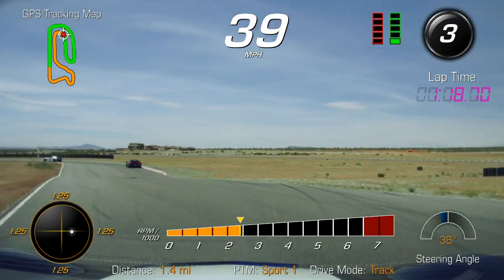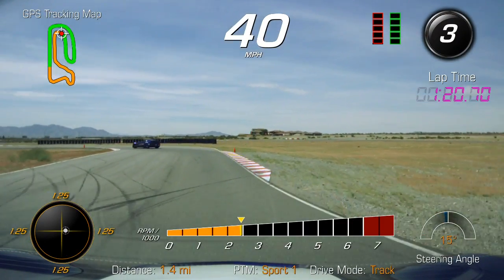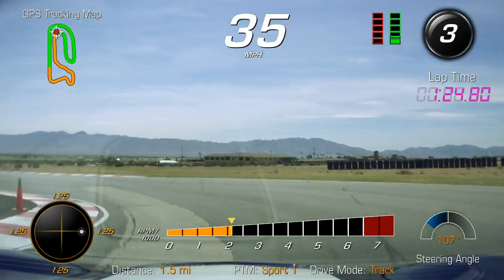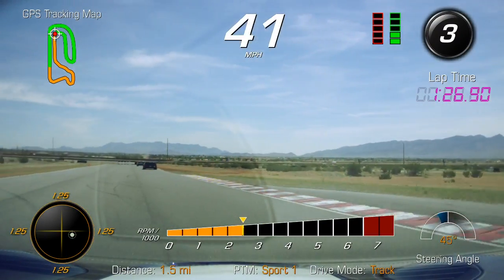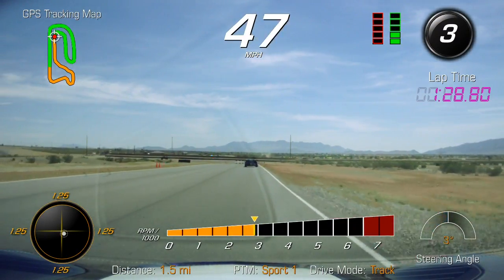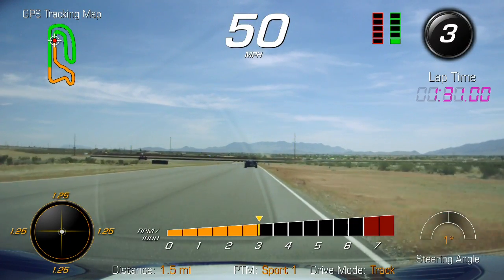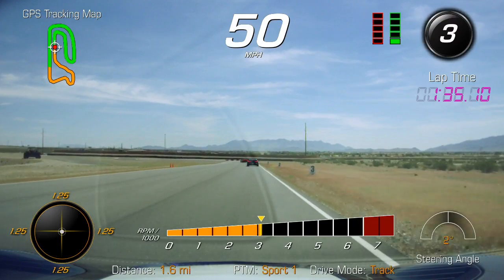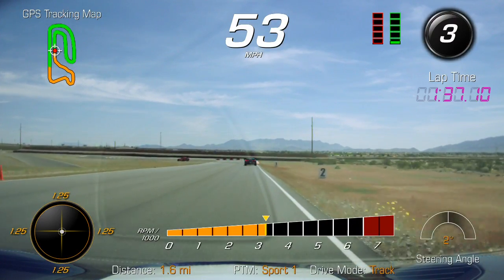Turning in early there, Doug. Even though we're not going that fast, we're turning in about 15 feet prior to the actual reference cone. So just keep an eye out for that, because that's one area where, if we're going any faster than we are right now, it's going to shorten when you can accelerate onto the straightaway. That'll effectively shorten the straightaway as far as you're concerned.